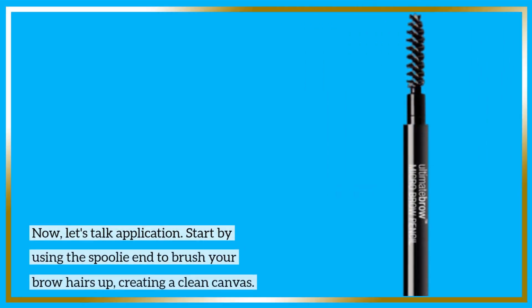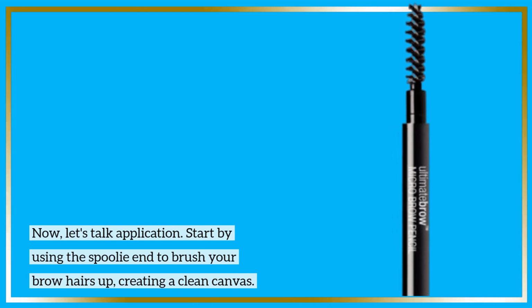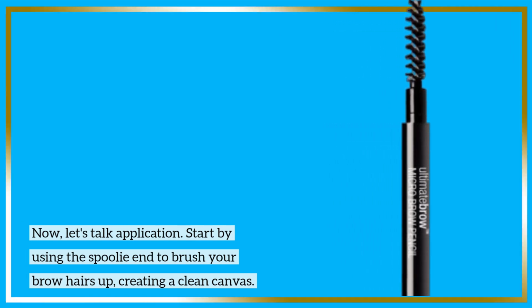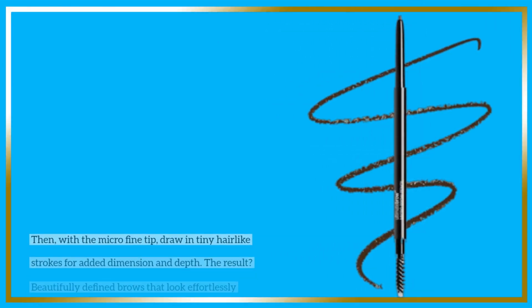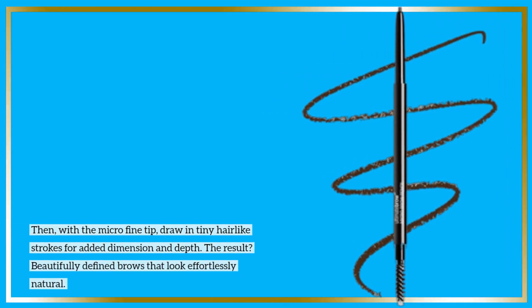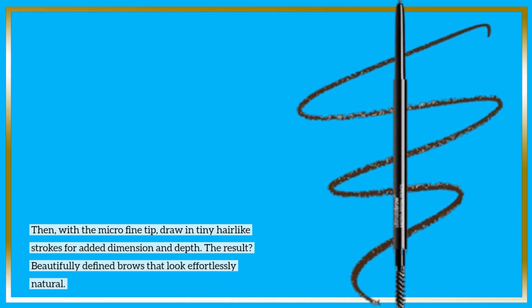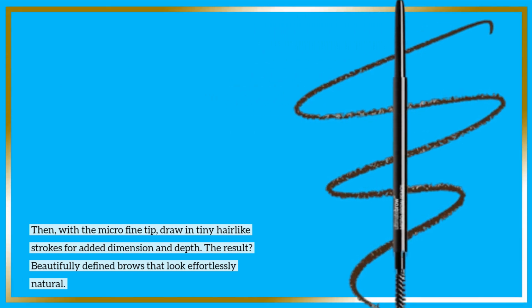Now, let's talk application. Start by using the spoolie end to brush your brow hairs up, creating a clean canvas. Then, with the micro-fine tip, draw in tiny hair-like strokes for added dimension and depth. The result? Beautifully defined brows that look effortlessly natural.